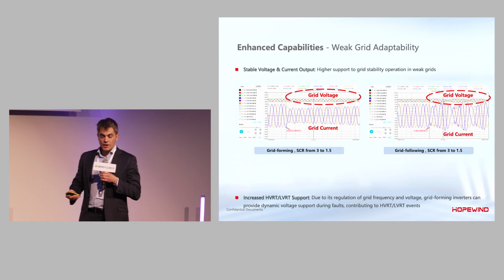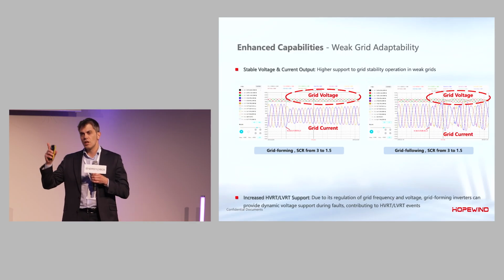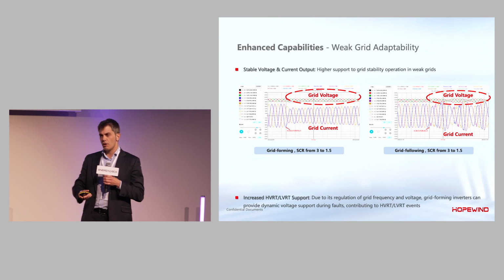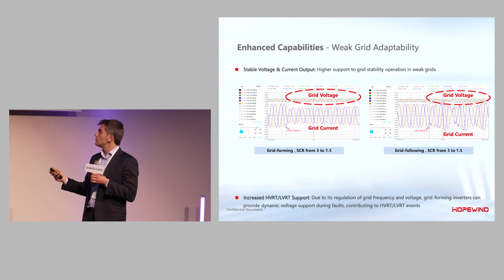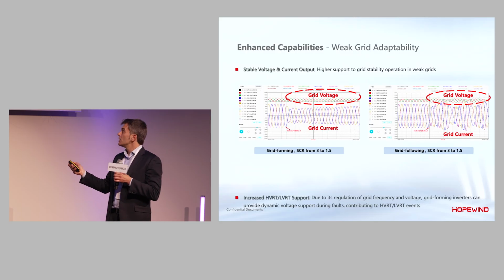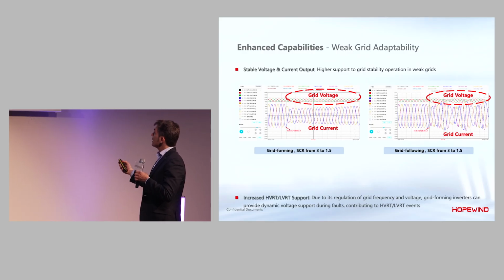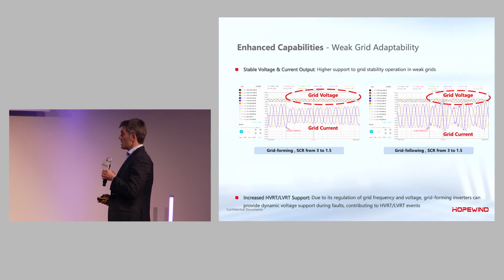Weak grid adaptability. As I mentioned a few times in the presentation, these inverters are very good for weak grids, which are those with a low short-circuit ratio of 2 or less. Here we have a couple of examples in which the short-circuit ratio has been reduced from 3 to 1.5. On the right-hand side, this is a grid-following inverter, a traditional inverter, and you can see the response in voltage and current when the short-circuit ratio is changed.